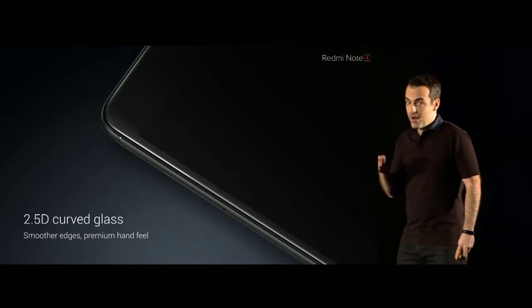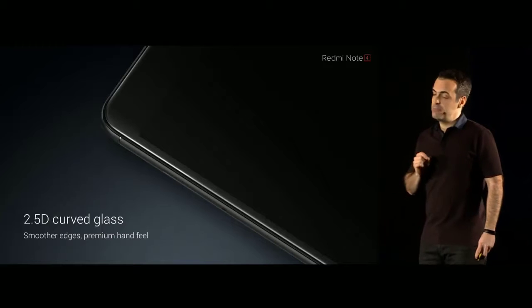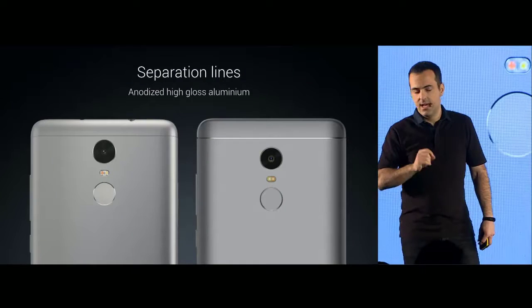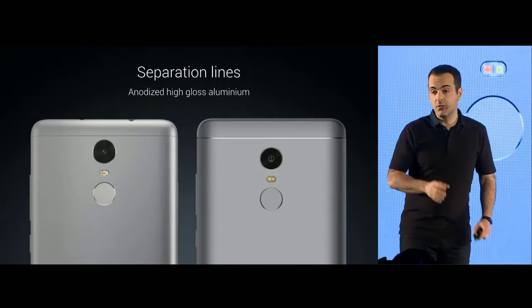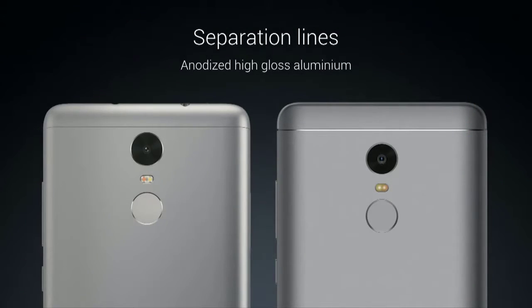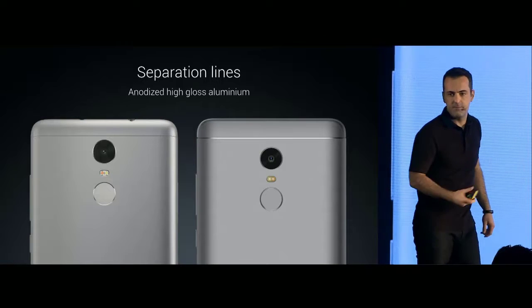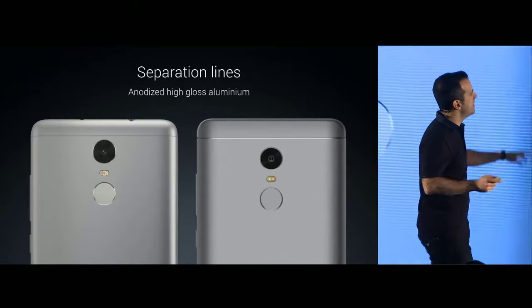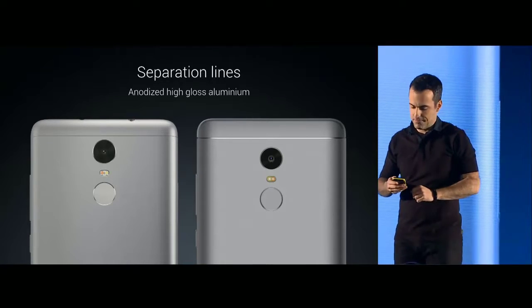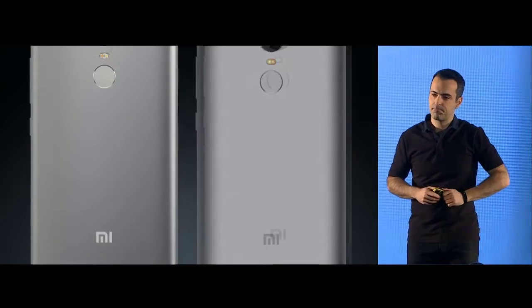Redmi Note 4 is our first Redmi product to use 2.5D curved glass on the front. Another big upgrade are the separation lines that you see here. It helps with the antenna functionality. We've replaced this seam that you see here on Redmi Note 3 with a very classy anodized aluminum line in Redmi Note 4. It looks really premium.